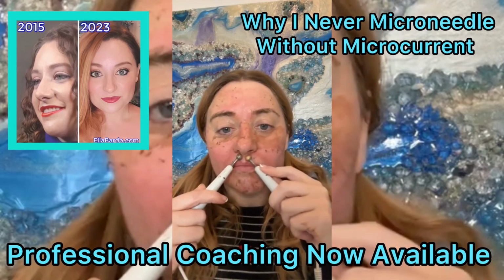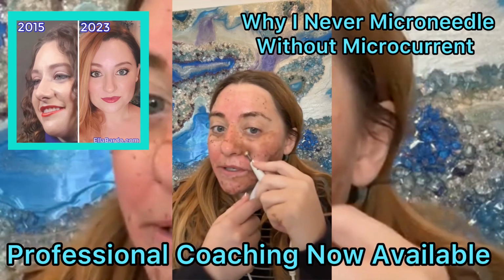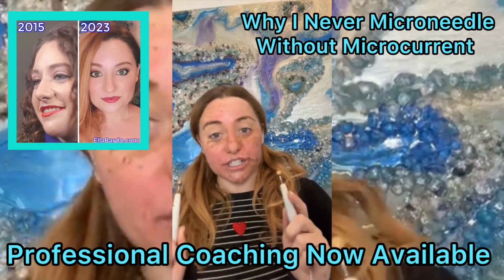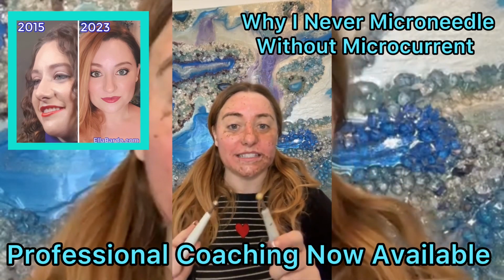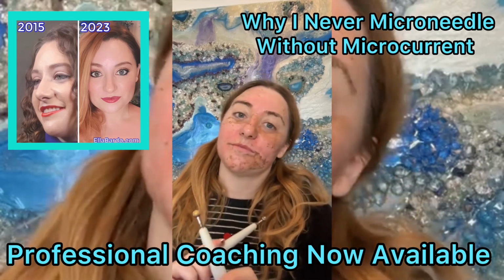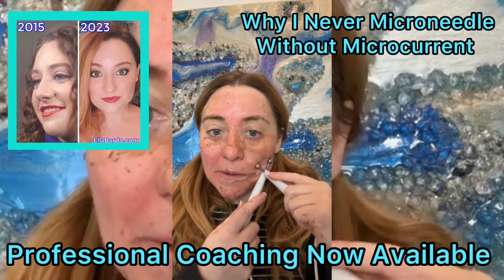Collagen induction therapy is another word for the microneedling that we did earlier. That is going to stimulate collagen by injuring the skin. The beautiful thing about microcurrent is this increases collagen by 22%, elastin by 48%, doubles the length of the elastin fibers, all without injuring the skin.